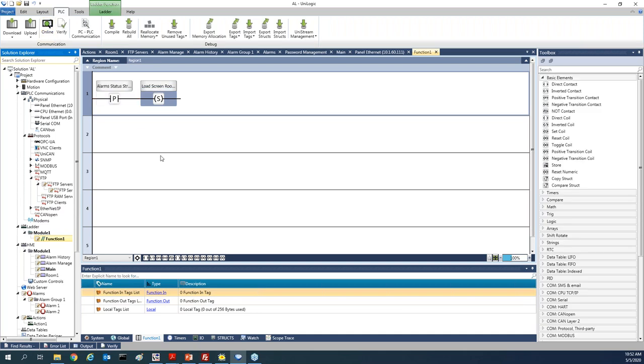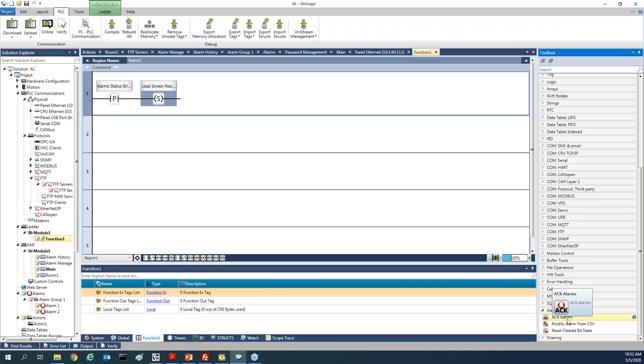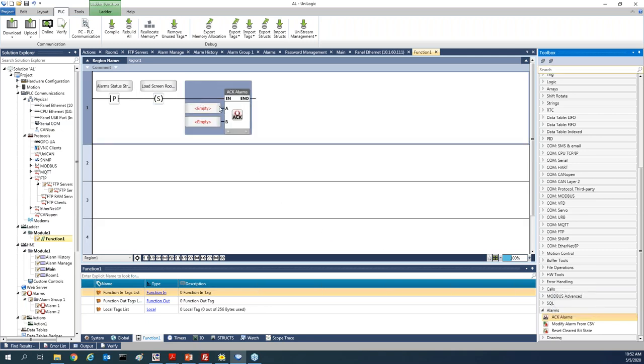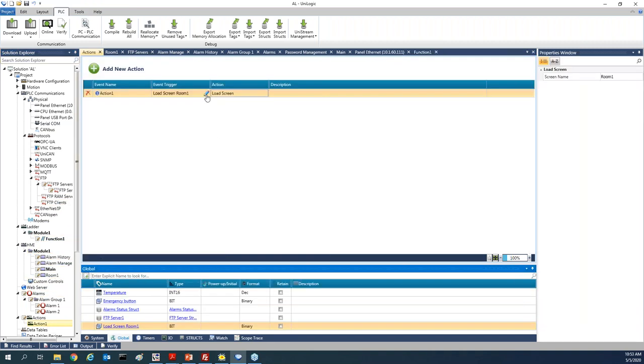Just to show you some more options we have in regards to alarms, in case you wish to acknowledge alarms by logic. You can see under the toolbox in Ladder, we have the option to acknowledge alarms. I will not use it right now, but just to show you, you can decide whether you want to acknowledge a single alarm, a group, the whole group, or all alarms. We can basically here under the actions see that there is also an option to clear and acknowledge all alarms, clear all alarms. Again, the global actions are triggered by a bit. So in that case, you can do it also from here.